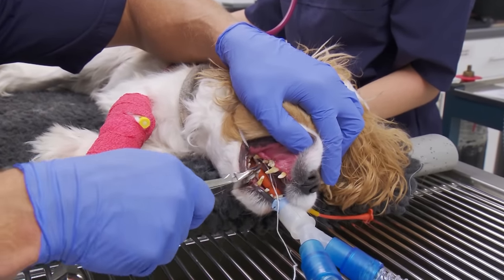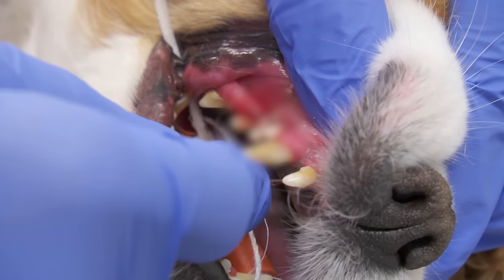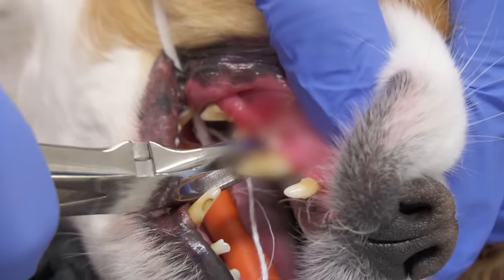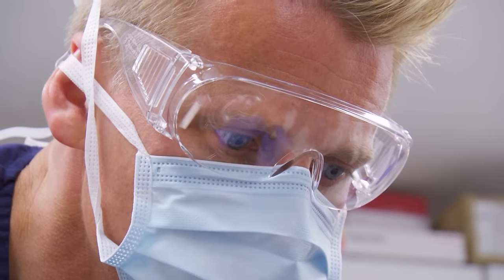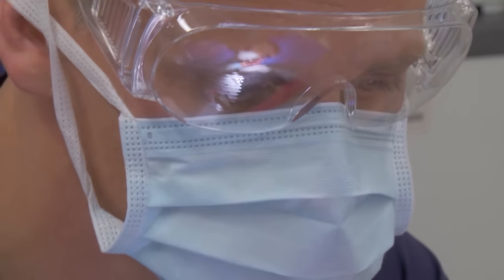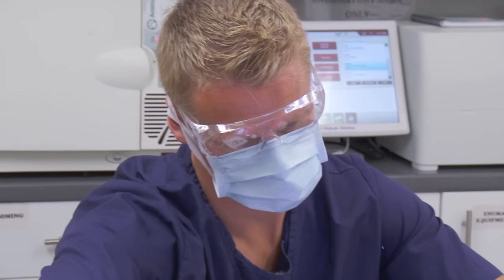As soon as Scott begins the dental work on Stanley, it becomes obvious this is going to be a much bigger job than expected. I had a good look in the mouth and then started to chip away at all that nasty tartar which had accumulated on his teeth, and actually found that his dental disease was quite a lot worse than I anticipated. So, Jess, we're at 6 teeth now, soon to be number 7, and that's only on just one side, so a bit of a surprise.